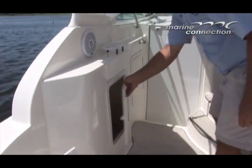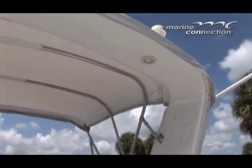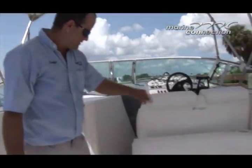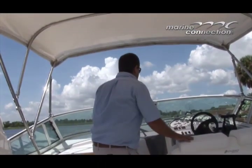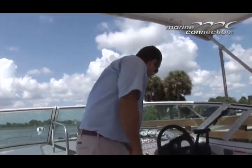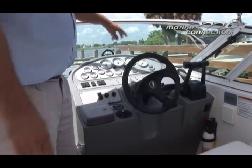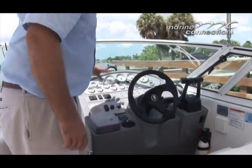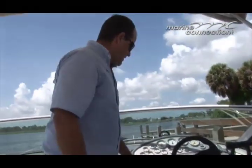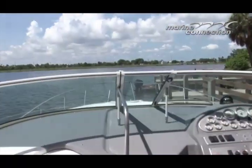Little storage compartment. Nice radar arch with its overhead lights. And then we have two speakers on the outside of the boat. A couple more cup holders directly behind this seat. Coming up to the captain's chair, you can sit comfortably. We have a Garmin 182 GPS. We have a digital depth sounder, a VHF radio, and our compass centered directly over the helm. This is a tilt wheel. We have the remote for our spotlight all the way forward up at the bow.